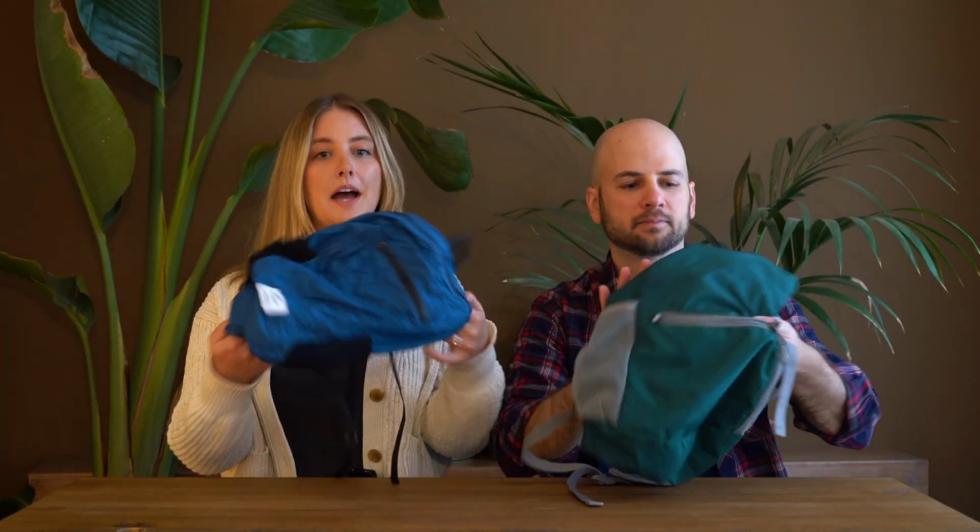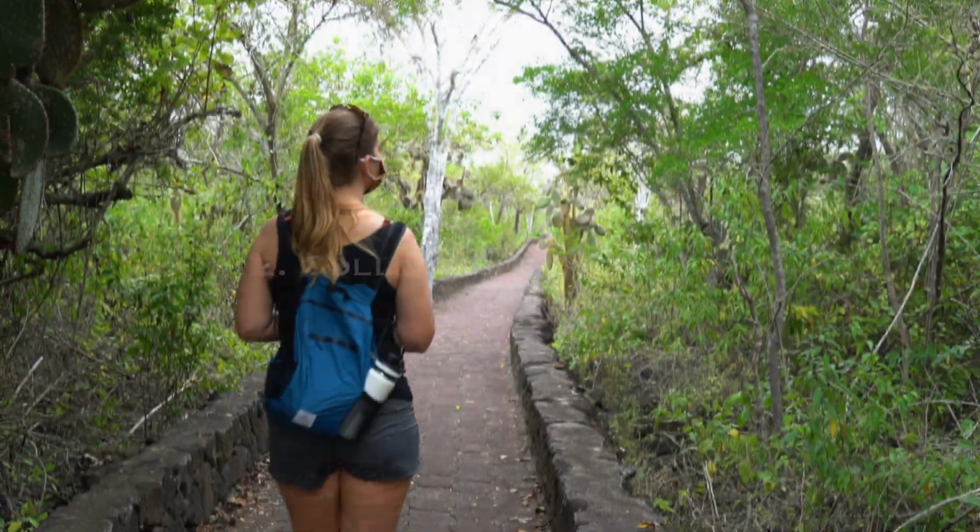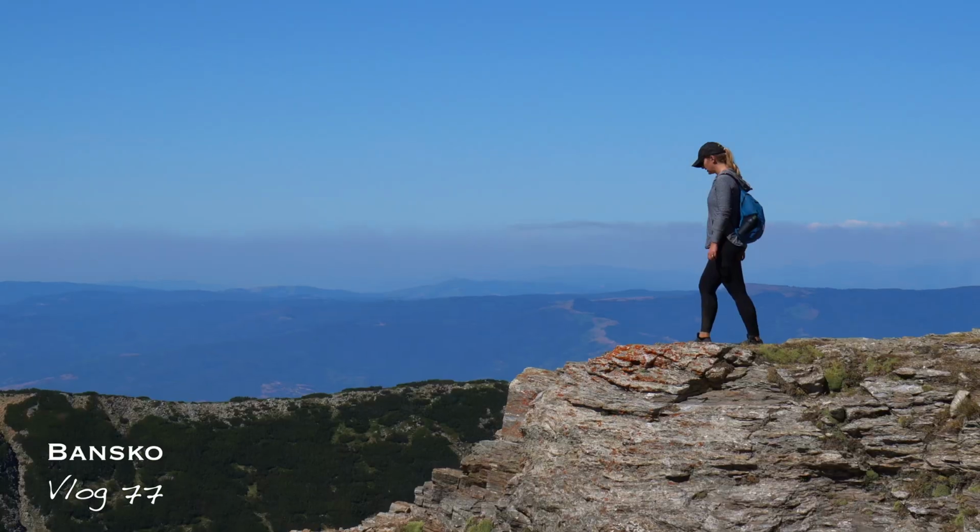The next item we don't use every day, but probably every week. And there's certain trips that I can't even imagine us doing without that. And that is a packable, collapsible day backpack. So this one I think is a 16 liter. That one is a 20 liter.